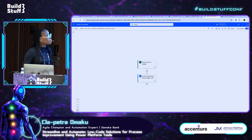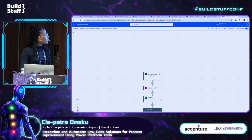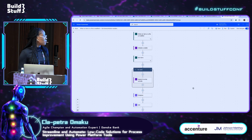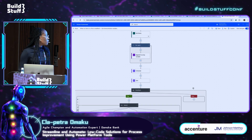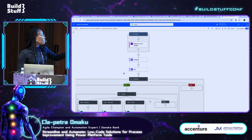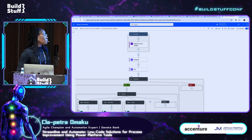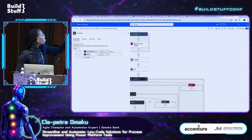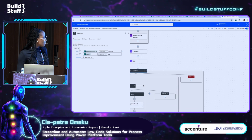And the other one that actually sends an email when the item is approved looks like this. It basically uses data operations and gives it a condition. All these are drag and drop. It's just if this, then that. So it's just saying this condition: if it is equal to approved from the control room and the status is still new, then assign it to someone.